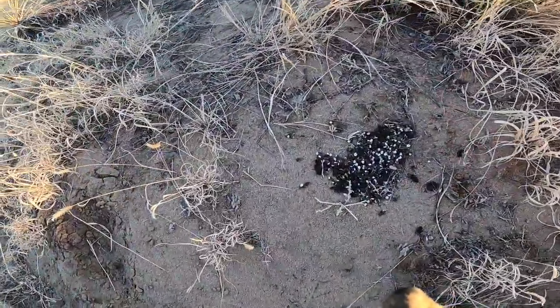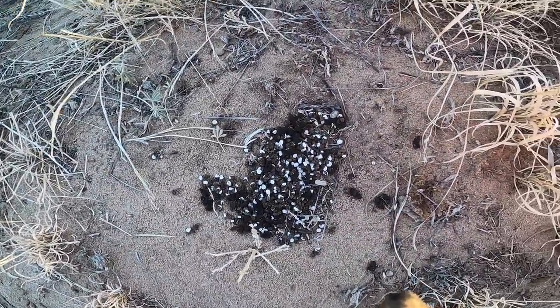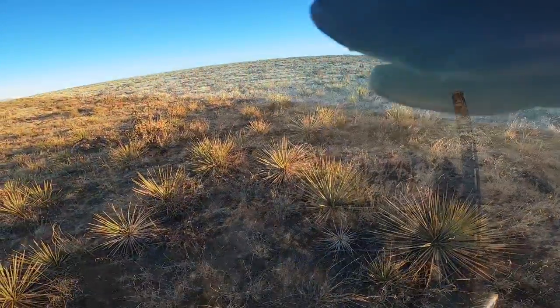Alright guys, there's a good sign right there. That's quail poop. Covey's been here recently. Good sign.